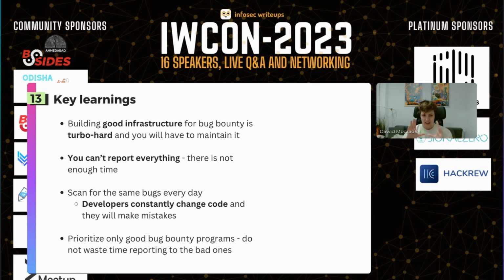So if you want to hack and you don't like touching the infrastructure, don't automate, because it will suck. It will be so much work for you to maintain the code for it and make sure it is working and the database is not overloaded. There are so many different tasks that are not hacking related that you will have to perform. It's not a great experience.